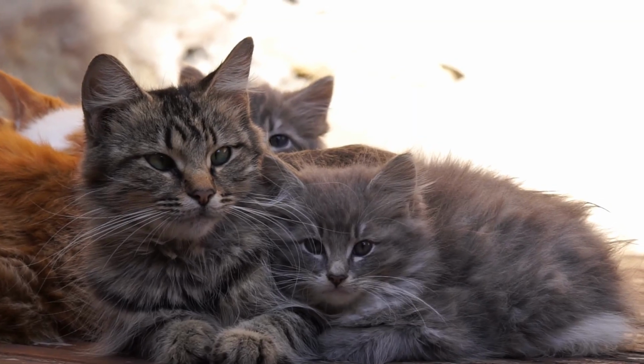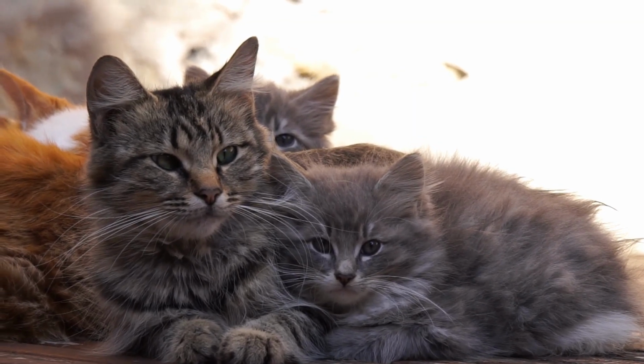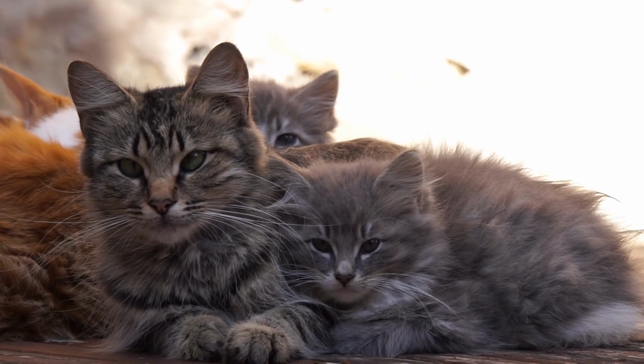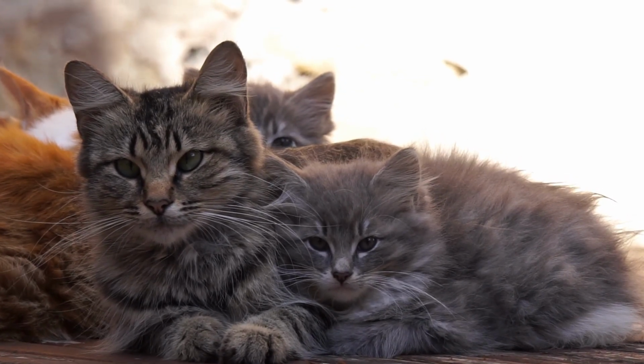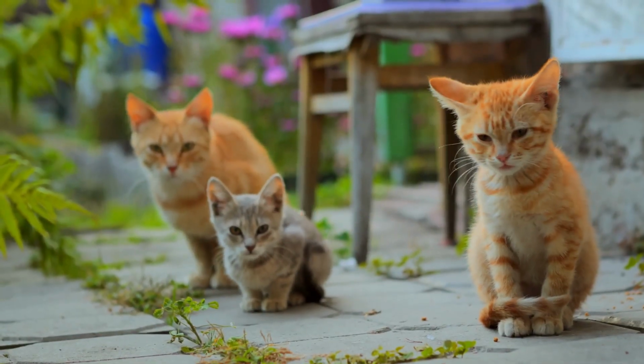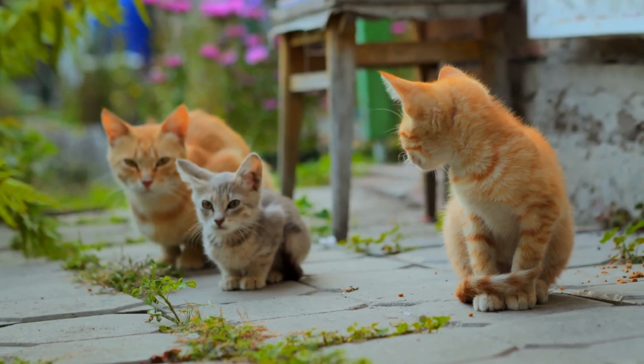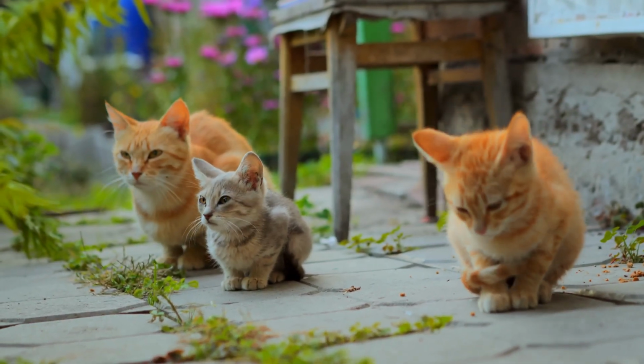Wild cats, for instance, often operate within family units. These are usually composed of a mother and her offspring, working together to hunt and protect their territory. It's a fascinating dynamic to observe, as these usually solitary creatures band together for survival, forming a clowder in the truest sense of the word.